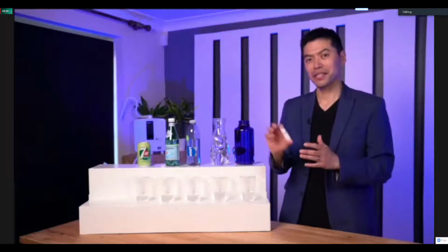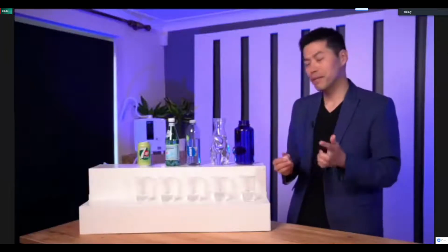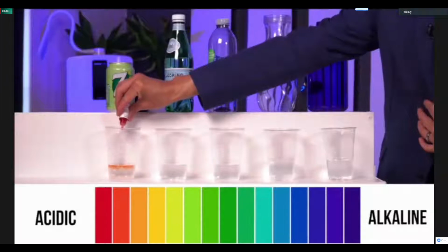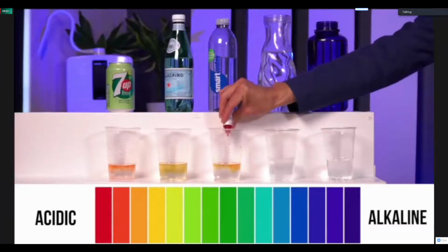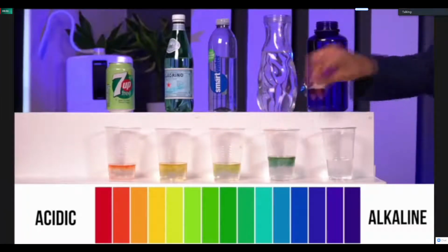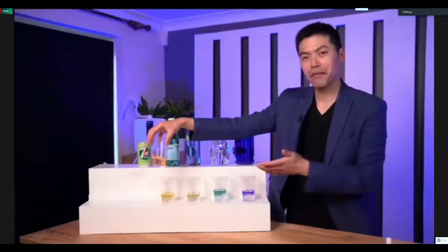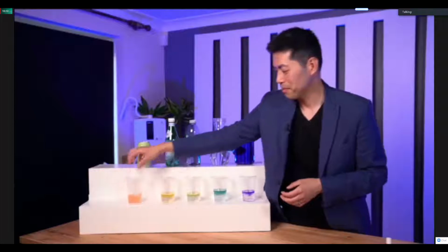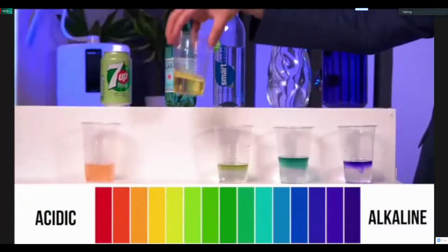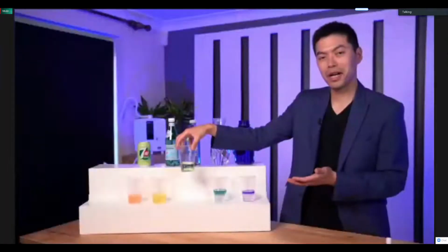What I'm holding here is a pH tester. It's the same thing you use to measure the pH of your aquarium pool or the pH of your liquids. So all we simply do is pour a few drips into these liquids. And with our first drink, the 7-Up, Coca-Cola, Pepsi, all soft drinks will test to be very, very acidic. And how about our sparkling water? Again, very acidic. How about our bottled mineral water? Is this so smart after all?